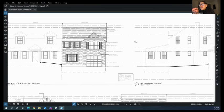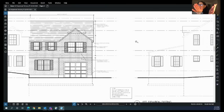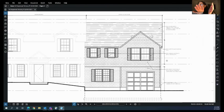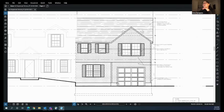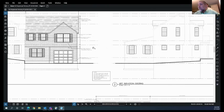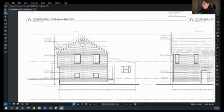Please. So the roof, it's hard to tell. Is the ridge of the roof exactly the same? Where is the ridge of the roof? No, it's down a couple of feet lower. You could see it on this elevation. Okay, that's different, good. Yeah, you keep moving, you gotta stay still. I'm sorry. That's okay.